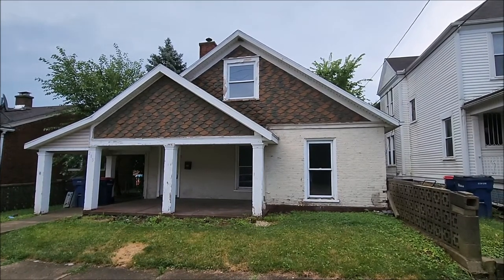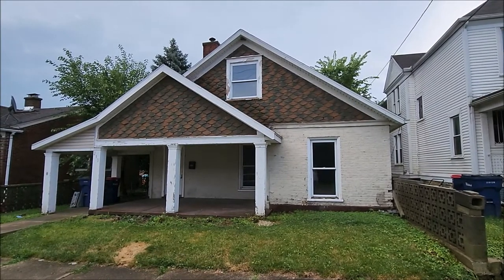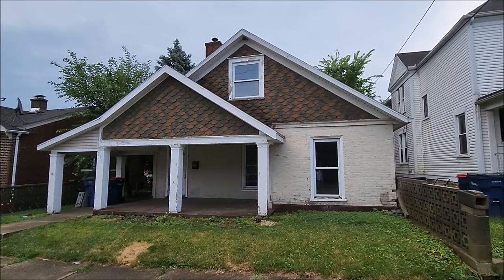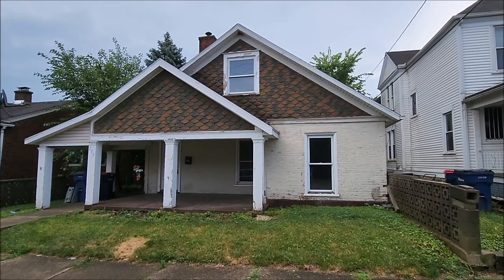This home is being sold as is. It would make a great cheap mortgage for a home buyer, or it'd be great for an investor as well. And I'll take you through and give you the tour.